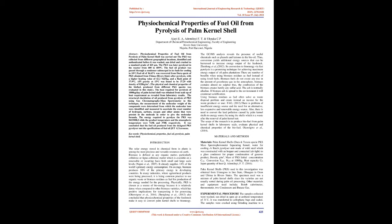The PKS was later pyrolysed in the reactor from 400 to 450 °C. The fuel oil product was passed through a condenser submerged in an ice bath for cooling to 10 °C. Fuel oil of 36.65% was recovered from the Dura species of PKS obtained from Ubima, Rivers State, after pyrolysis, with a higher heating value of 42.2 MJ/kg and a flashpoint of 37.9 °C. API gravity at 15 °C was found to be 37.29, with a density of 828 kg/m3.